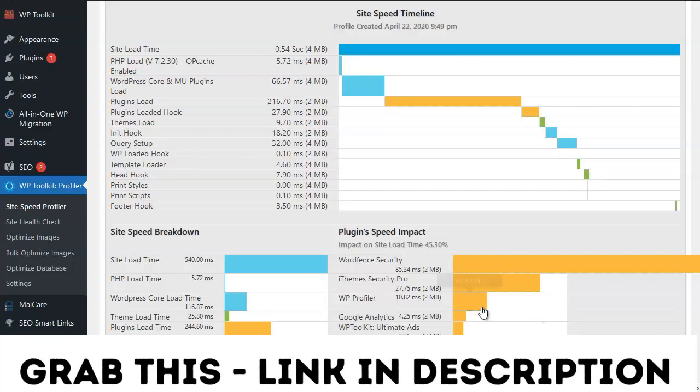Now, you will notice that WP Profiler is appearing third on that speed list. That's because it is having to run and use resources to create this profile itself as the page loads up. That obviously doesn't happen when normal people, visitors, are hitting your site, so it doesn't actually impact your site speed.